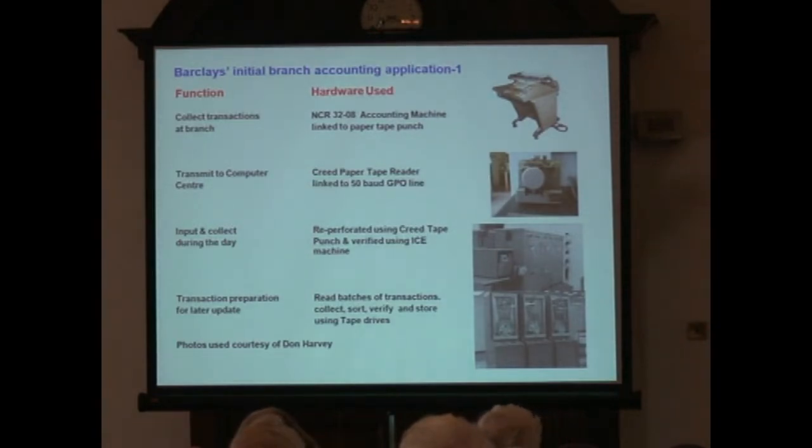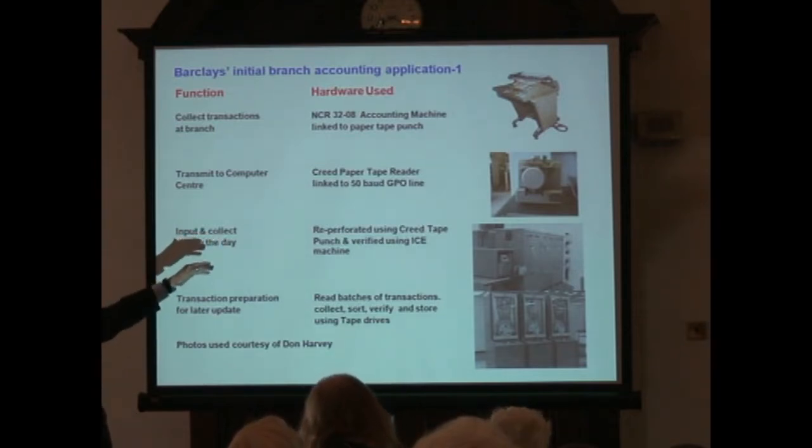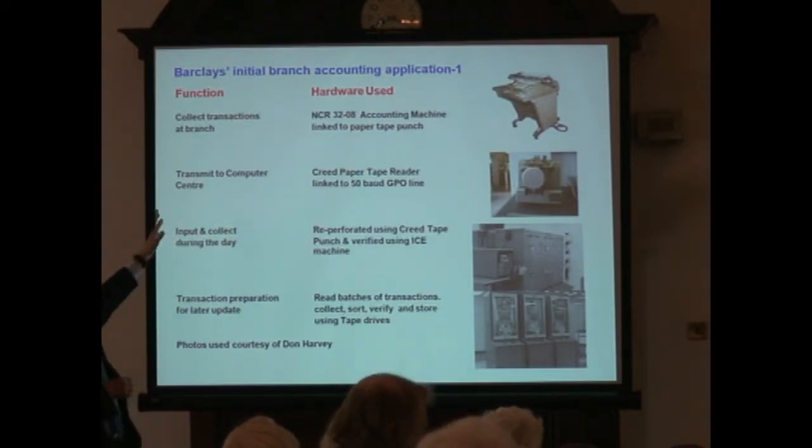So how do we use all this stuff? Well, Ian's already explained the way it all worked. But we collected information from the waste processing on NCR 3208 machines. The 08 stands for 8 registers. There were 8 registers on that, and the way that it worked was that the house items, the items for our branch, were extracted, punched onto paper tape, sent by our full duplex broadband system running at 50 baud, using the 6S transmitters.